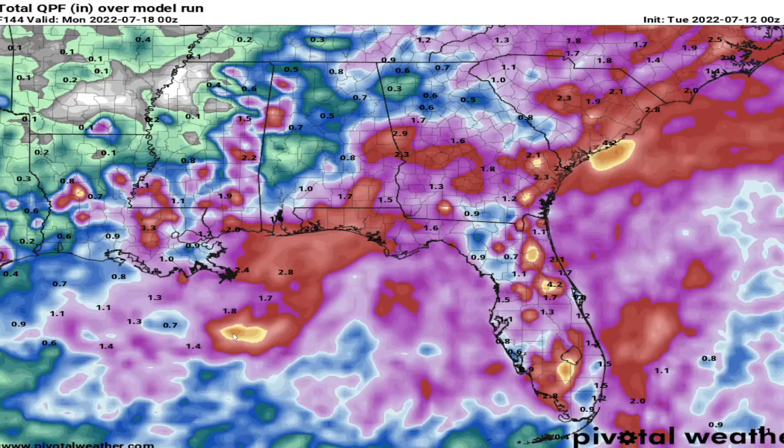And the same thing has been true even for the GFS. It's trended lower with the rainfall amounts, and also trended a little farther south once again. Still have some heavy downpours with the GFS's run across portions of Georgia, southern and central portions again of Mississippi, Alabama, but again has largely been shifting farther south.